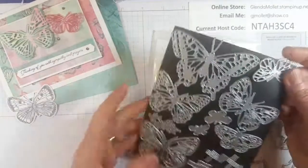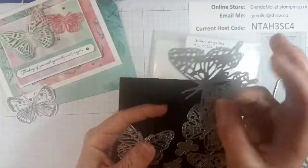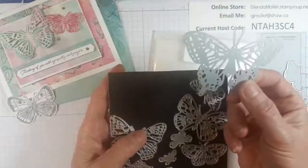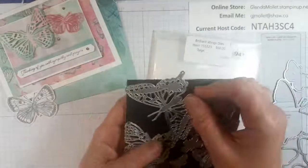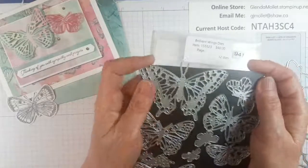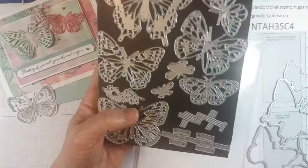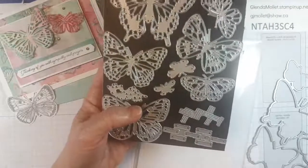And then the other part of these dies is you get these beautiful detailed dies to cut out. All the same kind of butterflies. Look at them. And then there's these. Oh, you wait till you see these.